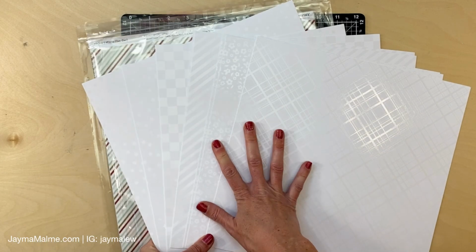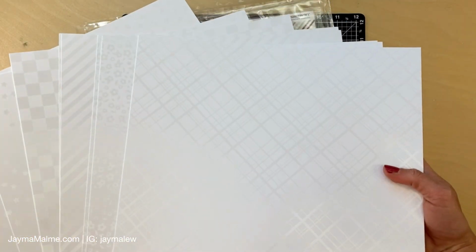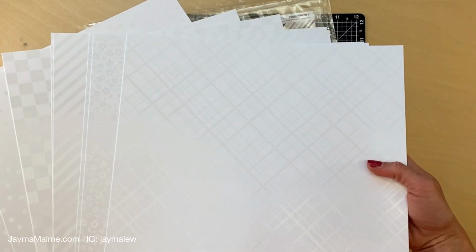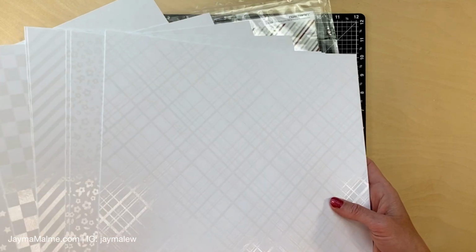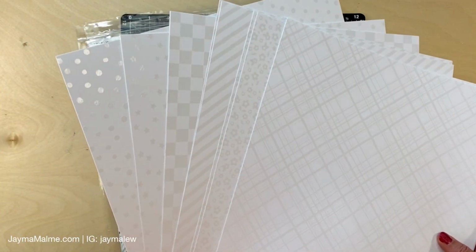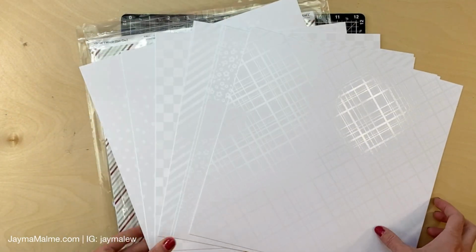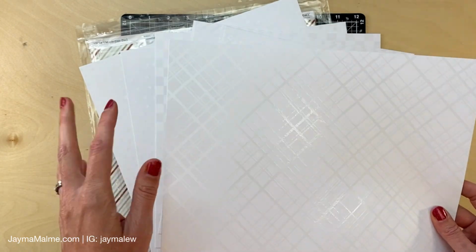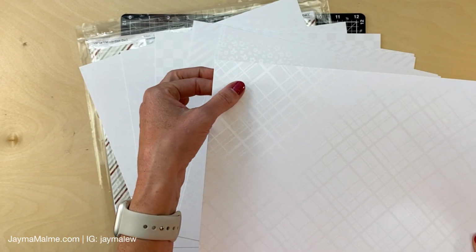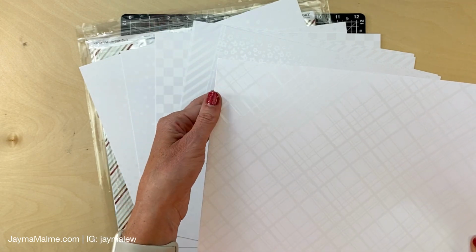I got the new Irresistibles cardstock. I'm not sure how well you can see it on camera. I think that tilting it in the light, you can see that there's a different pattern on each of these papers that are showing. And it's white on white right now, which looks really pretty, especially in person, because you can't really tell in person. But the great thing about these is that pattern that's on there is a UV coating that will resist ink.